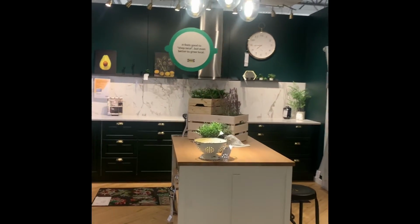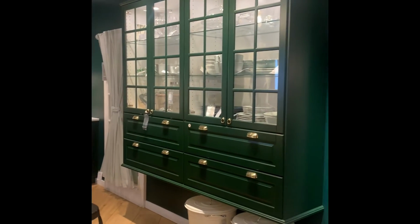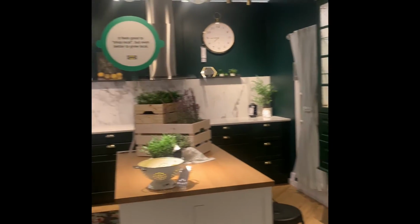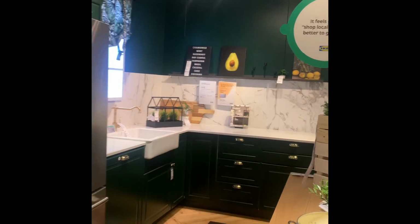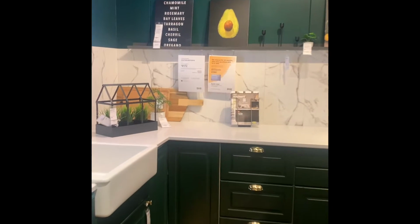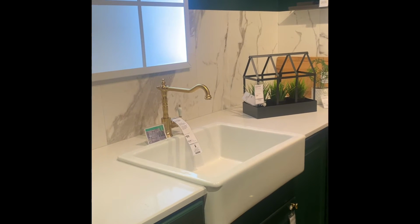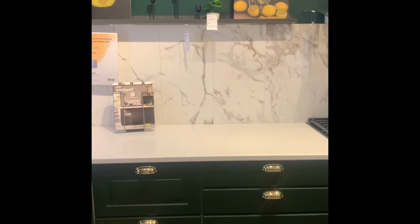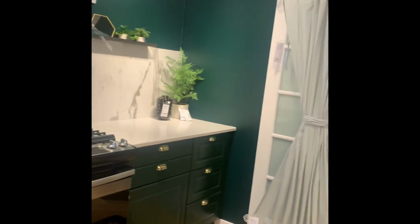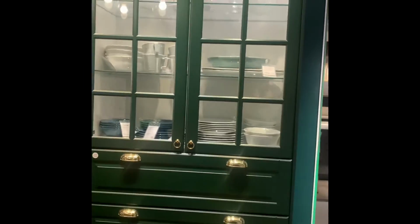Okay guys, this is another kitchen idea inside the IKEA store. And look at the colors that they have. The green palette, cabinets, and counters. The granite counters, it's pretty nice. This is kind of more of a country style sink, and like I said, I think the counter is nice. The green, I'm not sure about the green. I think the green is kind of bold, but hey, as they say, to each their own.